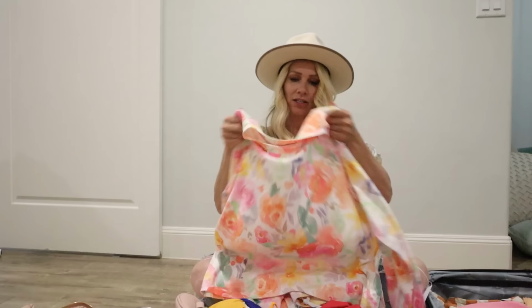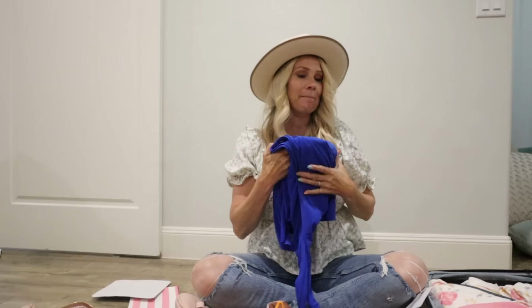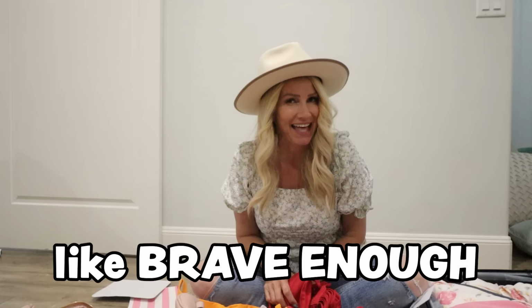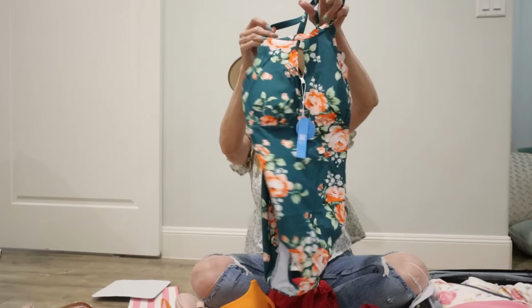It's so soft. I wish you could feel it. It's so fluffy. Okay. I have showed you guys a swimsuit before. It's like a swimsuit romper built in. It is so flattering. Hides a myriad of issues. And I'm gonna show you some of my new swimsuits. I don't know if I'm gonna be brave enough to wear them. Look how cute this one is. So cute.